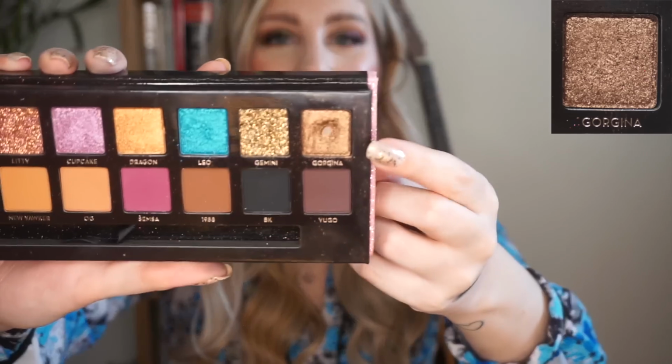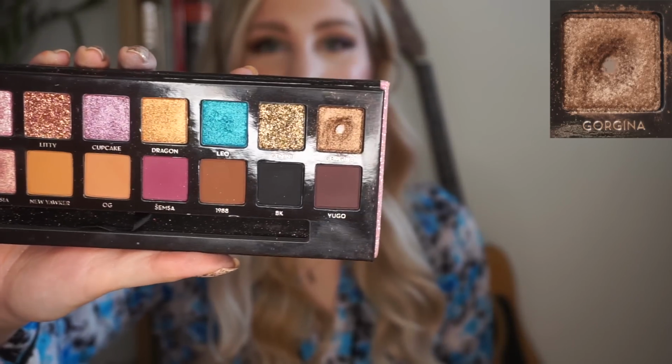Then we have the final shade that I was working on over last month, and that came from my Amrisi palette. The shade I rolled in was Georgina, and again I rolled this in last month. This is what it looked like when I first rolled it in. It was completely untouched. I hadn't even swatched this, I think. And this right here is where I am today. So it is another one that I hit pan on, which is very exciting.